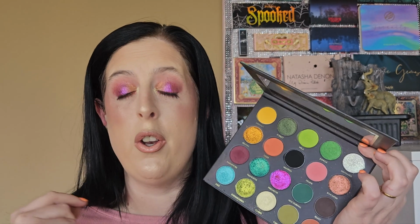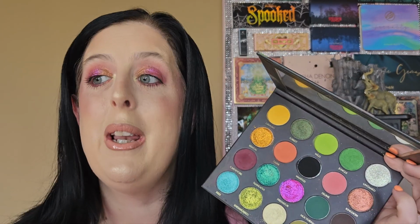We are back with completed look number 2. As always, let me know down in the comments which one was your favourite. I thought that pink was going to be too bright for a neutral look, but oh my god, it's just beautiful, and it adds that pop of colour if you are more of a neutral lover and you don't really want to dip into colour. That pink on a neutral lid is absolutely stunning with your neutral mattes.